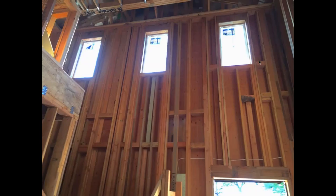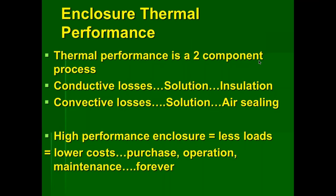I took this picture a few months ago on a job site, and this is typically how homes are framed. What makes this problematic is not only that we have a lot of thermal bridging, but it makes it very difficult for the insulation installers to install the insulation correctly. So we want to employ advanced framing techniques, because thermal performance is really a two-part process. It's about controlling conduction losses with insulation, reducing thermal bridging, and about air sealing.